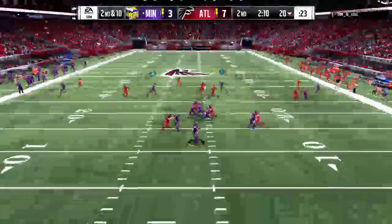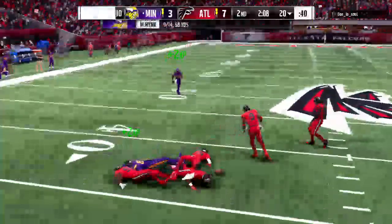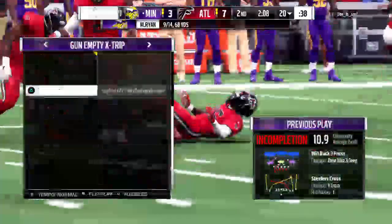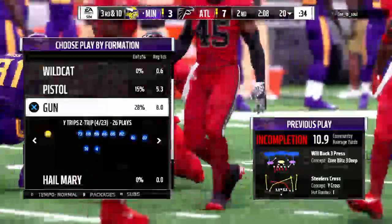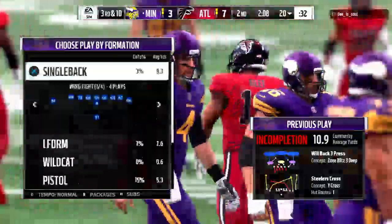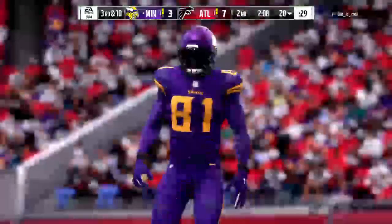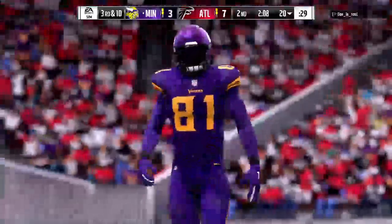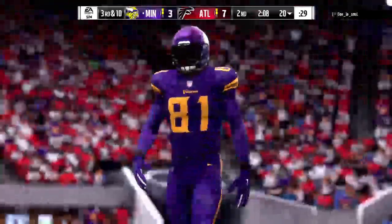2nd and 10 now. Ryan. Over the middle, and it's incomplete. Well, sometimes those cliches really come true, don't they, when they talk about it takes all 11 to play good defense. We've seen that in this ball game. I think the secondary has to be singled out, though. They are in the presence of every receiver whenever the ball's thrown, and this one they help force another incompletion.